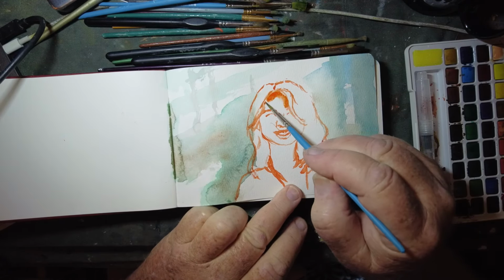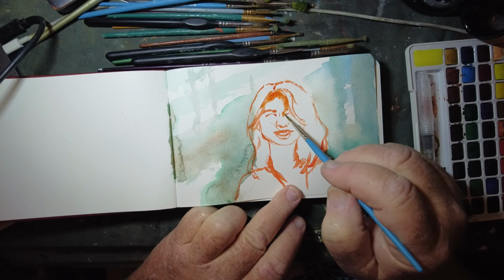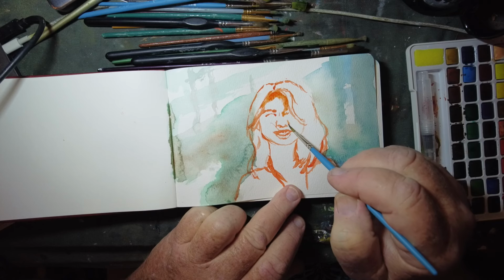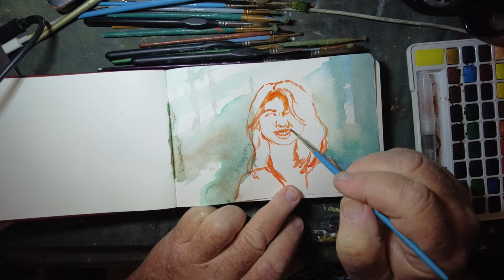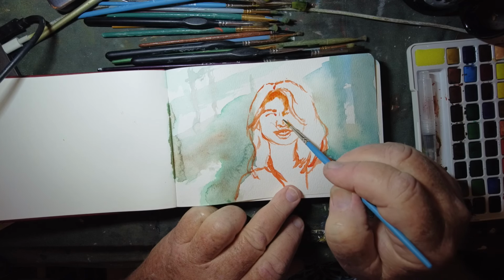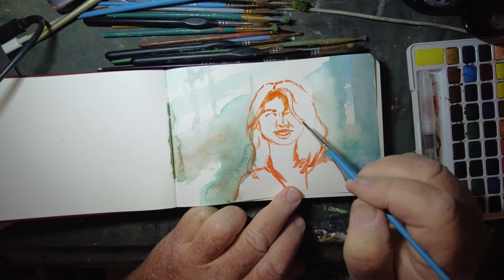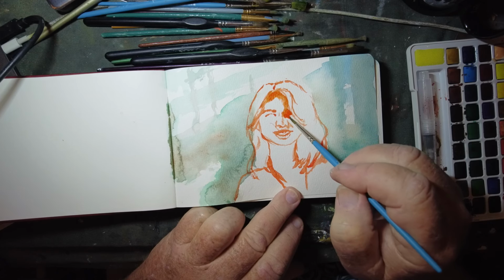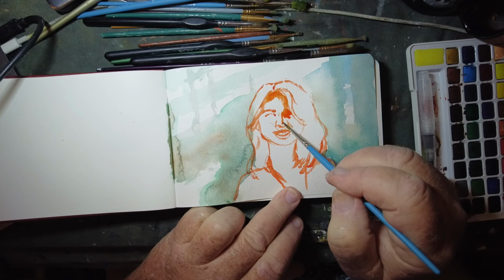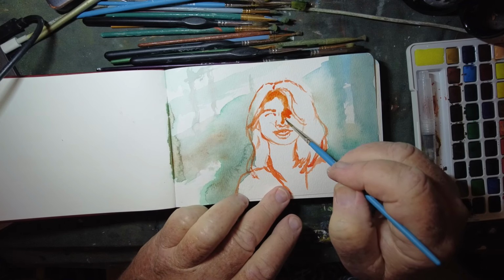All right, let me just get some shade around her eye. The highlight's what I have to look for. Of course. She's got a highlight on her nose right there. Highlight under her nose. The middle of her nose is a shaded area. So let's get that all in there. Kind of all shaded right there, right down the middle of her nose. There's a bright spot on the edge of her nose, so we'll leave that. We'll keep that right there.